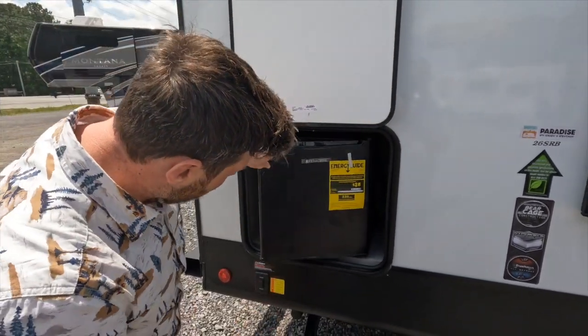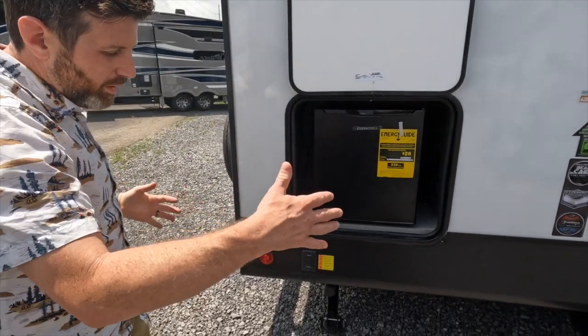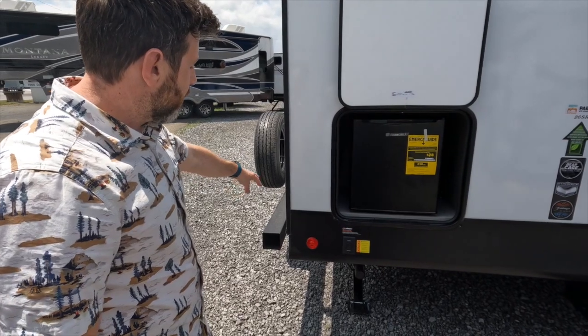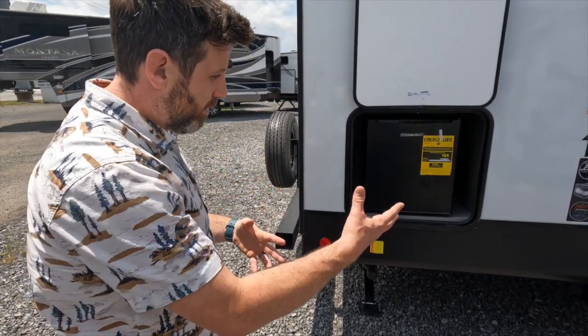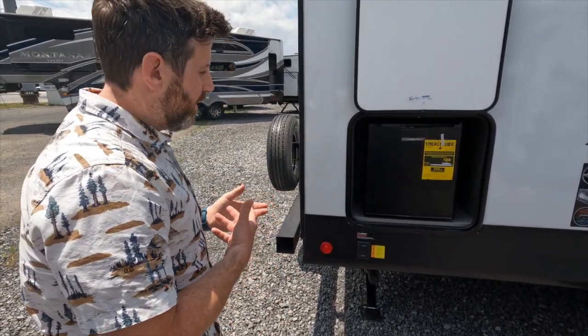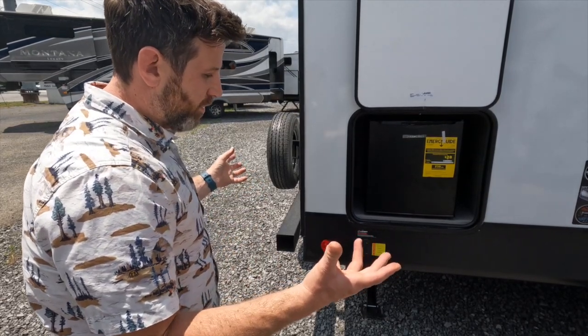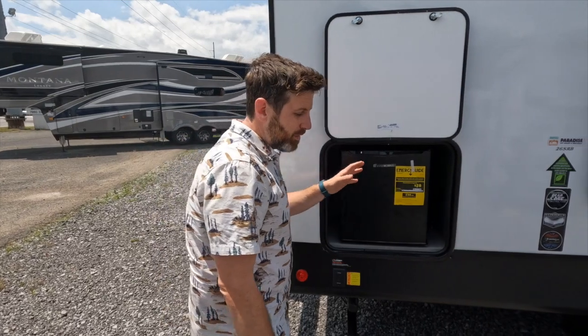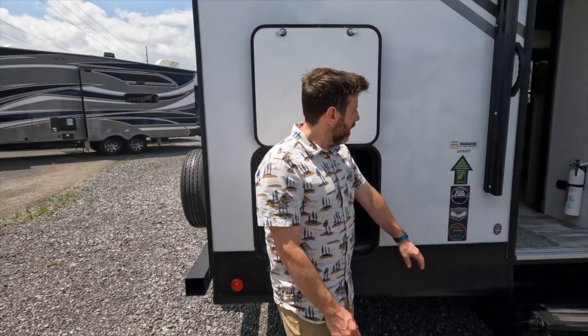So there's a quick connect around back here. So if you wanted to set up like a little cook station and all that stuff with your grill, you can attach your grill to there and have it swing out and do all that stuff. So it makes it really easy. You know, the sky's the limit with this stuff. They make it really easy to add on a bunch of cool little fun features.